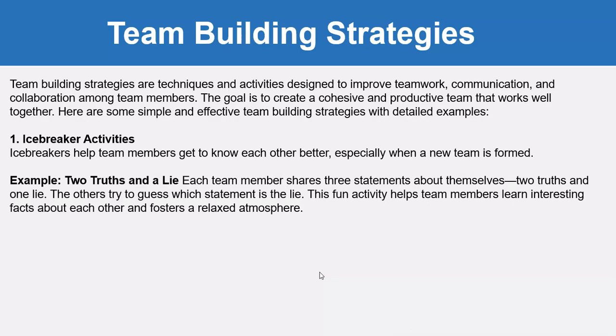Friend, icebreakers help team members get to know each other better, especially when a new team is formed. Whenever a new team is formed, obviously people don't know about each other, and they don't know the personality of each other, so definitely they need an icebreaker, meaning they try to know each other, how they behave, what their personality is.